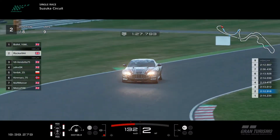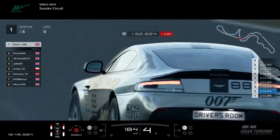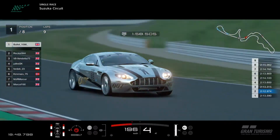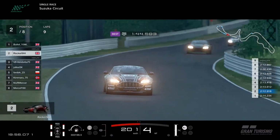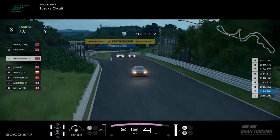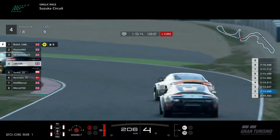And the Rocker there. I think Bullet will have to pit now. And he might lose his position, but he might also retain it. He is far enough ahead. Here we have V8, and we have Jules and Furtick. Jules will have to go in now.